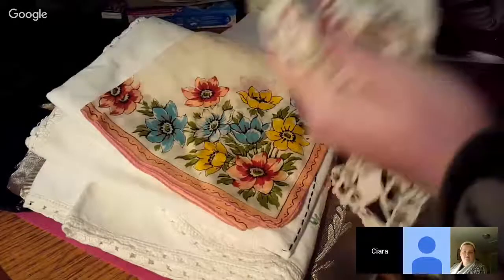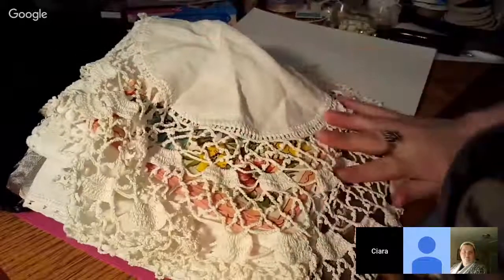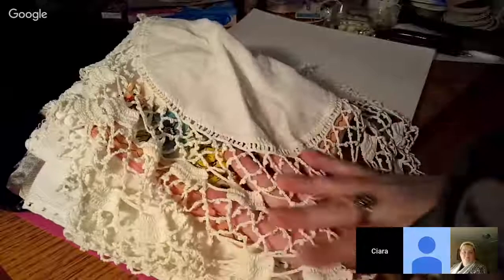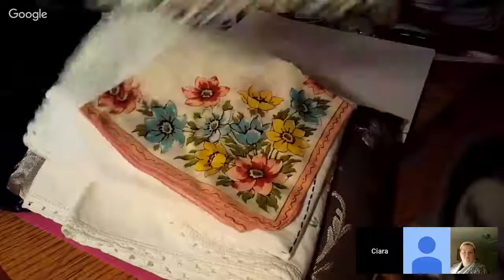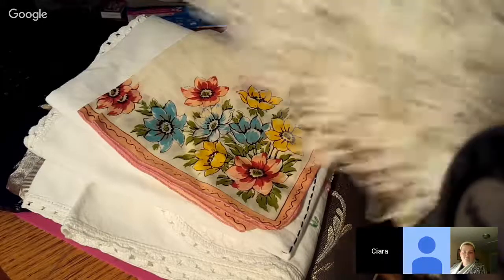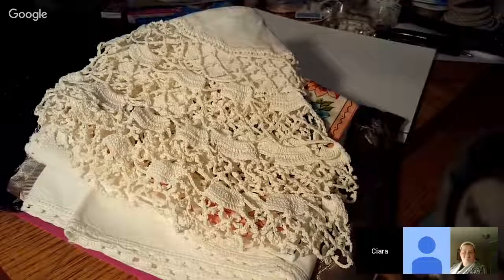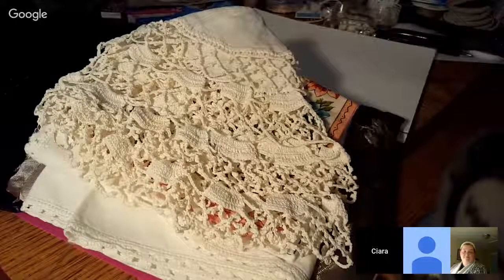And there is a little hole right here, but this can all be cut up and this would be awesome to put in a fabric book, needle book, you name it. You've got really cool dangles. Those are like the best kind of dangle trims and stuff to use in your doily book.